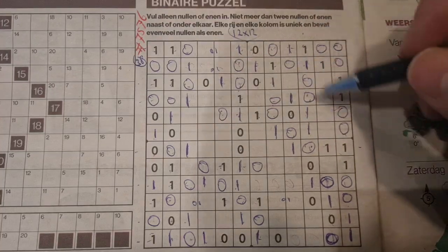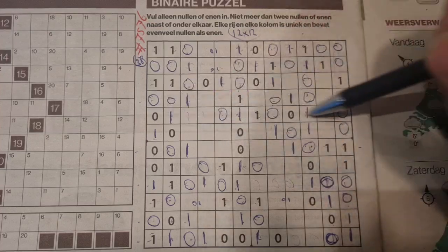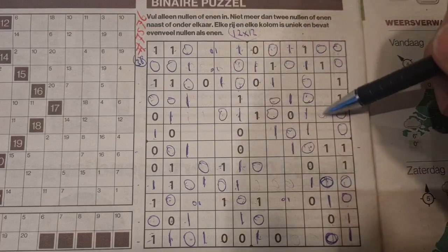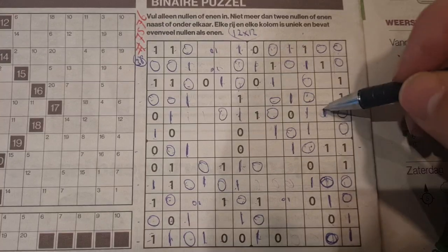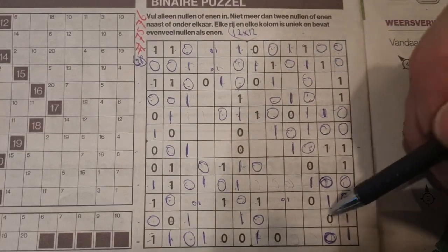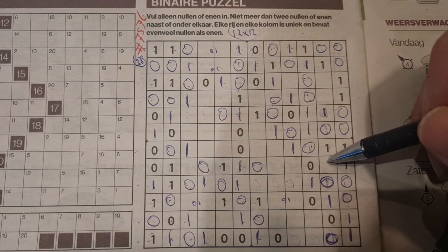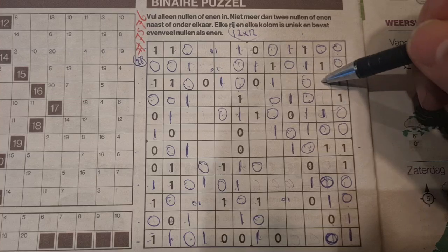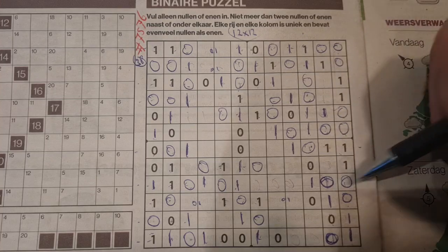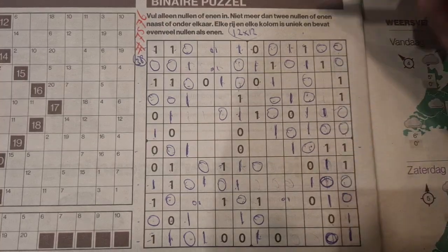1, 2, 3, 4, 5 O's. If I place number 6 there, the 6th O, then we have 3 1's in a row in this row. Not allowed by one of the rules, so this can be an O. This should be a 1. Between the 1's comes an O. 1, 2, 3, 4, 5 O's. If I place number 6 here, then we have 4 1's in a row in this column. Not allowed by one of the rules, so this can be an O. This should be a 1.